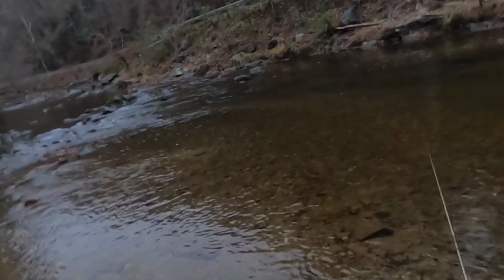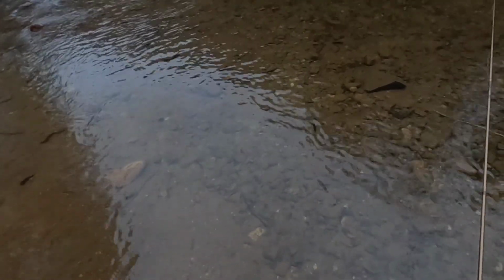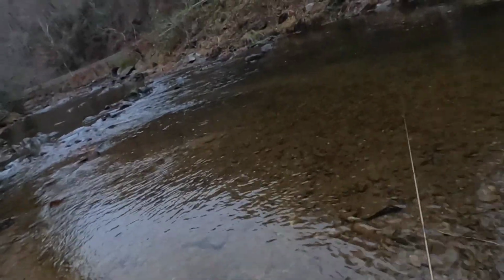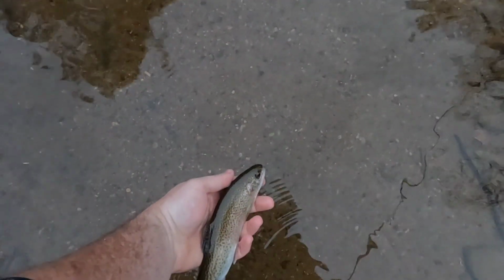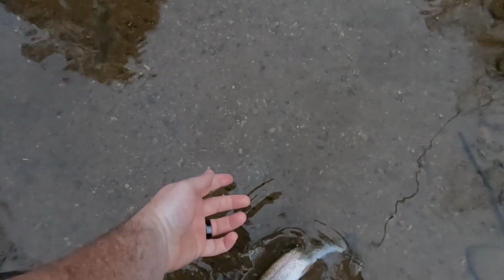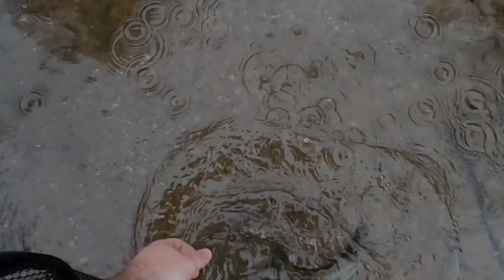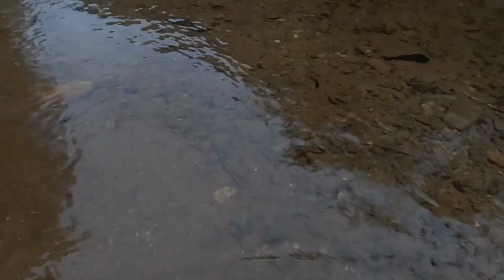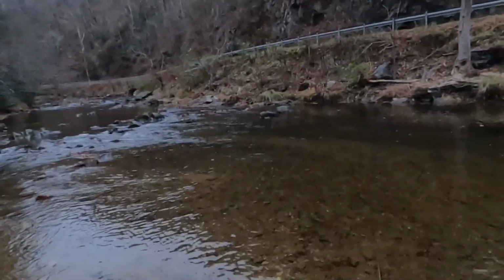Looks like a little rainbow. I'm sure people throw these egg flies in here a lot, but sometimes if you just downsize, that's all it takes. Pretty little spotted rainbow. See if we can get on another one here.